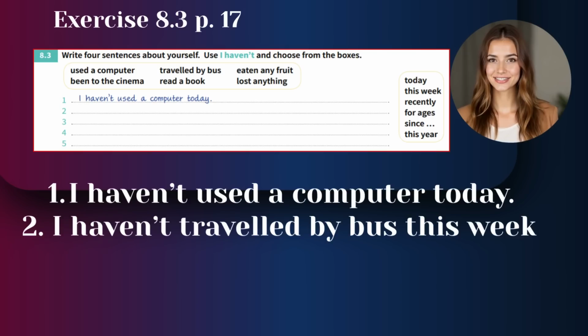The second sentence, I haven't traveled by bus this week. We use present perfect negative. Again, we use haven't to indicate that the action has not occurred. Adverbial time: this week. This week covers the period from the beginning of the week until now, indicating that within this time frame, the action of traveling by bus hasn't taken place.